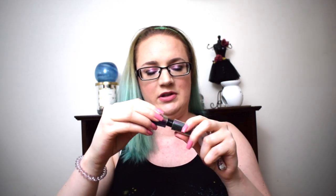It is all dried and clumpy and it doesn't even make the popping noise that you get when you do mascara. It's not even making that noise anymore, that's how dried out it is. I wouldn't buy this, but I wouldn't be mad if I got it again.